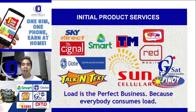Alright? Next time. The initial products and services of Crown Deluxe are the Sky Directs, meaning to say, pwede ka mag-load ng mga Sky Cable, Sky Direct. Makikita naman sa application kung ano yung pwedeng i-load mo. The Signal, mag-load, talk and text, load, sound, smart. Parang lahat ng pwede mong maloadan. Load is the perfect business because everybody consume load. Oo nga. Everybody consume load. Kailangan natin ng load for our data. Kailangan natin ng load to call our relatives and families. Kailangan natin ng loads para makapag-mobile legends. Tama ba? Okay. Kung wala tayong internet sa bahay, we need load para at least makakonect tayo sa ating special someone. Well, meron din naman dito.